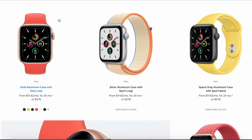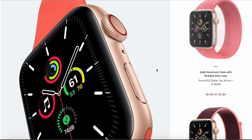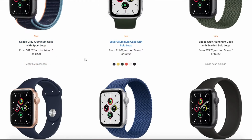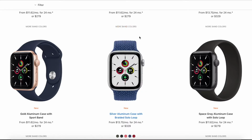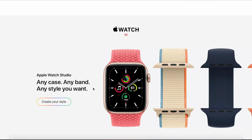Now you can only get this watch in the aluminum cases with either the solo loops, the sport loops, or the sport bands. It comes in gold, space gray, and silver. And the good news about this watch, it's only $279 for the 40mm model, and I believe $309 for the 44mm. So yeah, you get all the great features of the Series 5 watch at that more affordable price. So yeah, that is the new Watch SE.